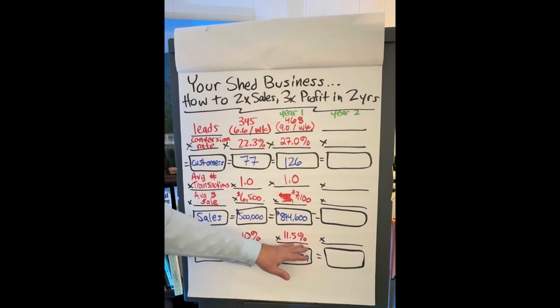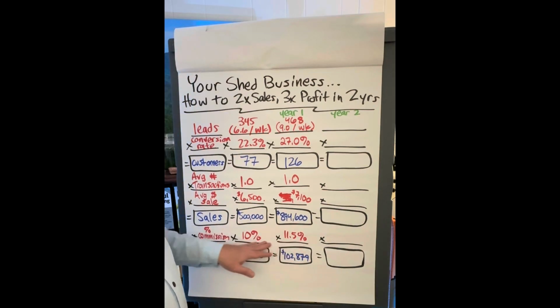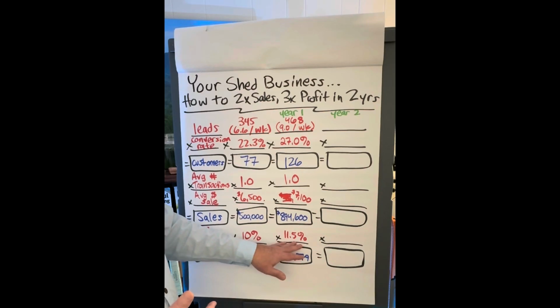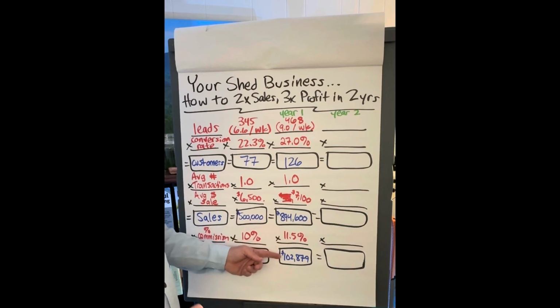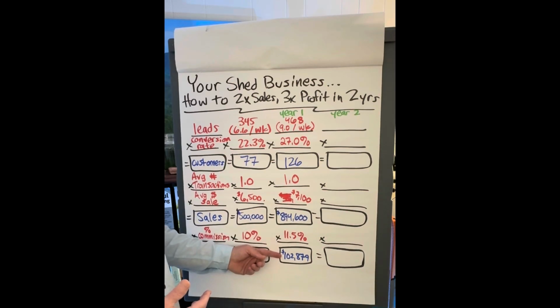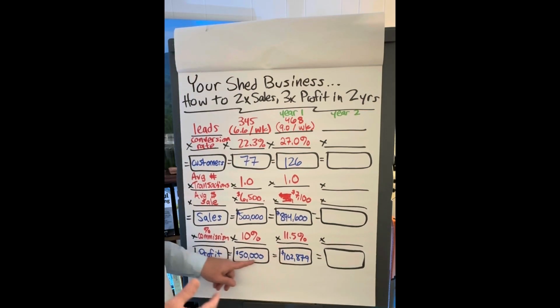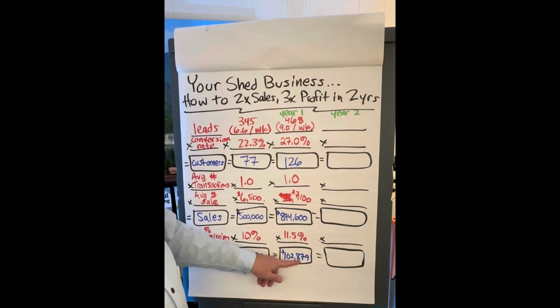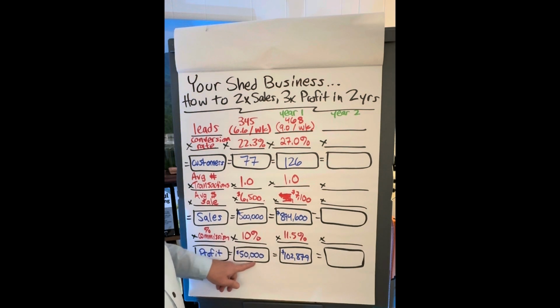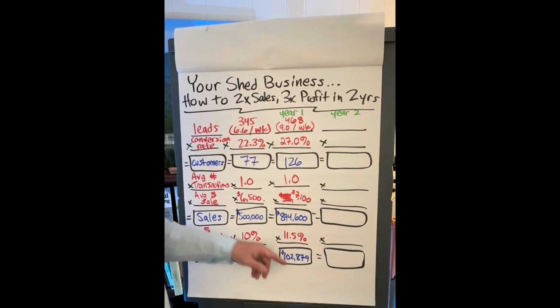And I'm not exactly sure where you would land based on the vendors that you're working with, but I believe it's reasonable to take a step forward from 10 to 11.5%. So 894,600 times 11.5% produces 102,879. So just in 1 year's time, we've taken our business from a gross profit of $50,000 up to 102,879. That is a significant jump year over year.